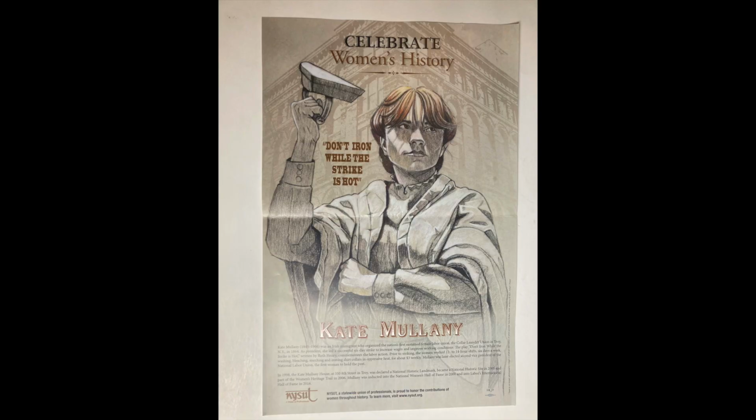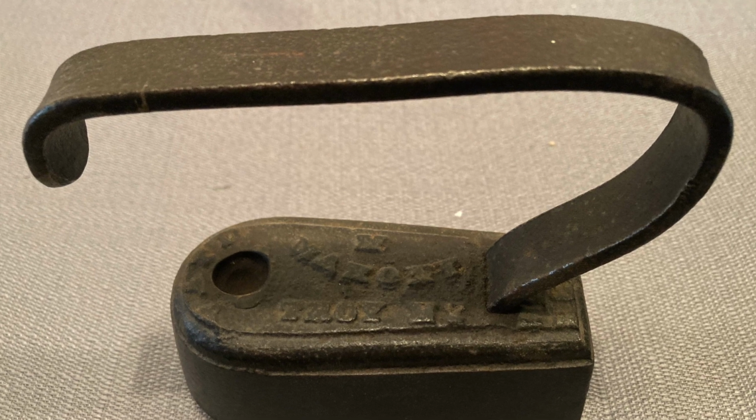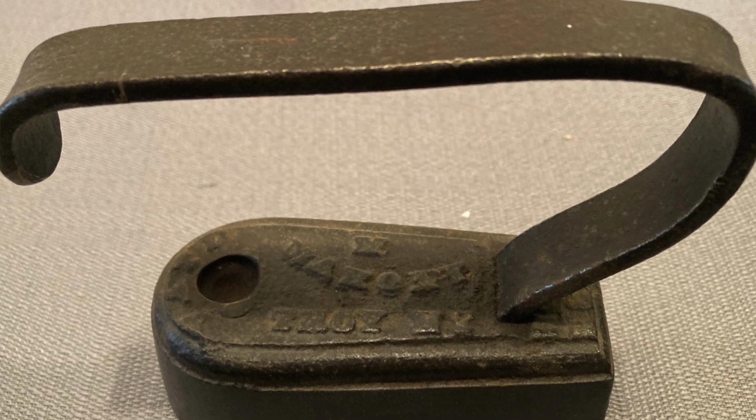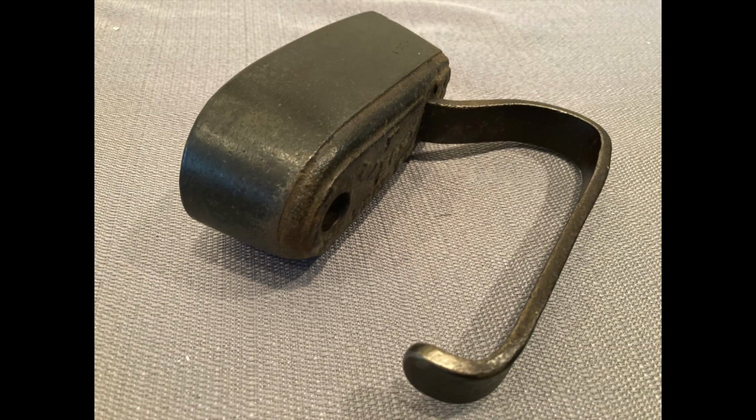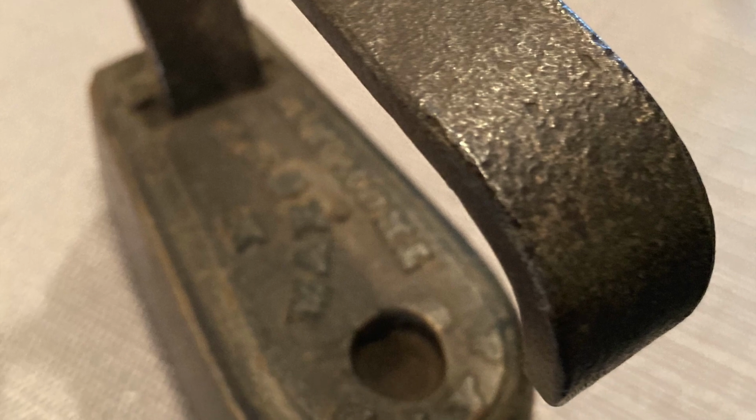There is no known picture of Kate Mullaney, but there has recently been a play about her in Troy, and here is a copy of the poster with a good line: "Never iron while the strike is hot." While at the Kate Mullaney Museum, I saw an interesting Mahoney iron, and I show some pictures here. This is a Mahoney iron, very typical of the irons that we're used to seeing, but this one has that hole in the front and is obviously part of a commercial operation.